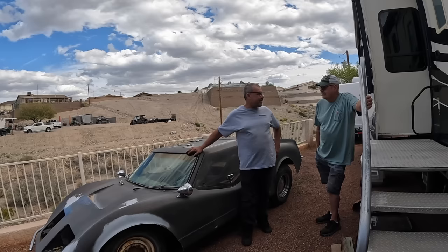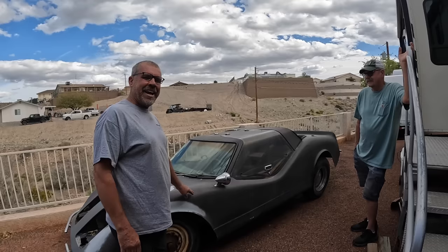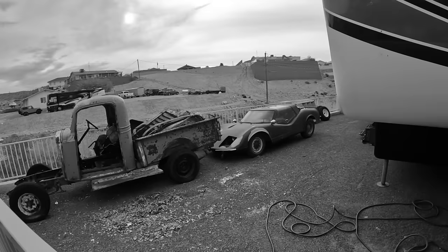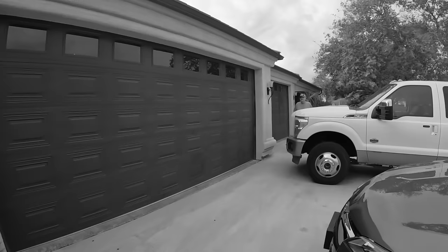So this is what we came to pick up. This is the rest of our deal from Marvin on the Bradley GT. So yeah, we'll get her loaded up. There's a Bradley GT. Ooh, I wonder if he wants to sell the Bradley GT. Bradley GT too? Can we get a twofer? What's with the Bradley GT? Well, make me an offer on it. It's got to go too. Is it really? Yes. Wow.